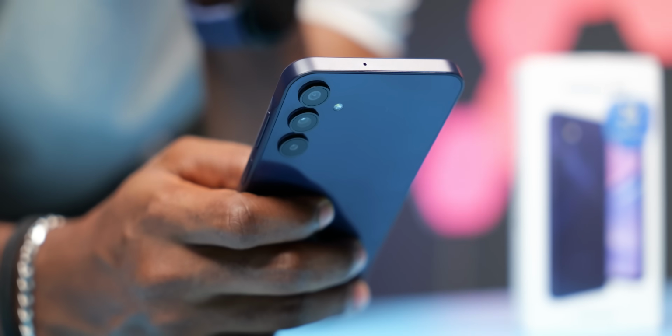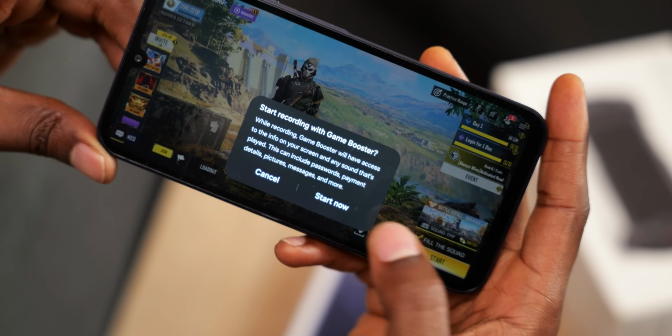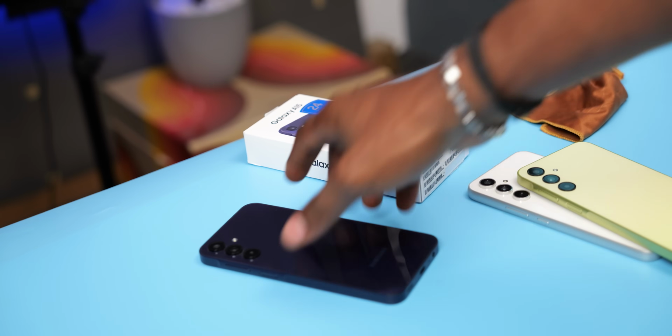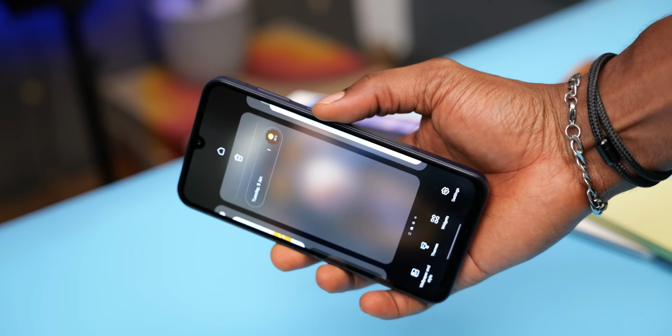The Galaxy A15 4G is a device that handles itself quite well, and I'm judging from my experience using it these past few days. Samsung, if you are listening, you still need to add a default screen recorder. Although if you are a gamer, the Game Booster allows you to screen record your games, but a default screen recorder shouldn't be exclusive to the higher budget devices. It's a basic Android feature. Now aside from those, I really have no complaints about the A15. It's a solid one and I can highly recommend it.